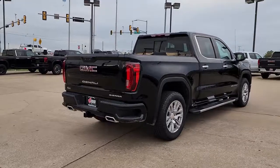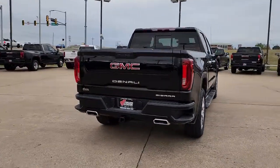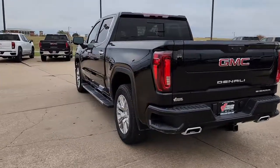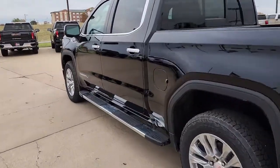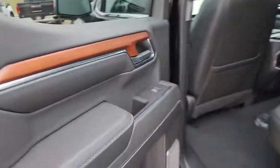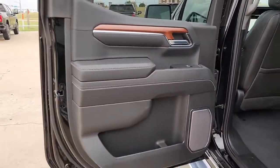These are just some of the great options this vehicle comes with: keyless entry, heated mirrors, fog lamps, satellite radio, premium sound system, power passenger seat, cooled front seat, bed liner, heated rear seat, four-wheel drive.